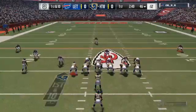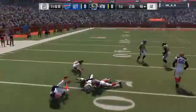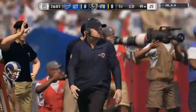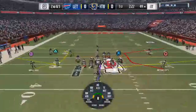Now they'll run with Lewis, and able to push his way forward here for a good little gain. 5 yards on the carry. Good pickup on 1st down, and that's exactly what you want on a 1st down run. Pick up 5 yards, bring up 2nd and 5.